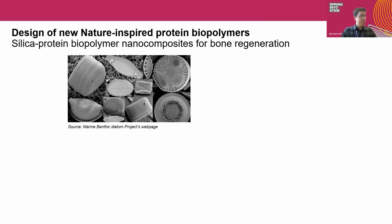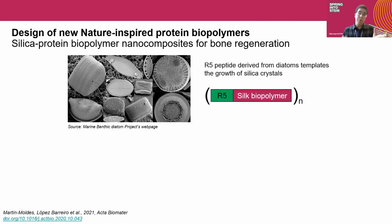Another thing that we can do, for instance, is to learn from microorganisms that are able to create mineral structures. And here what we did was we took inspiration from diatoms. So diatoms are unicellular microalgae that are able to create an exoskeleton of silica. So they create these beautiful structures that you can see here, and these structures are made out of silica. Now, the reason why diatoms are able to make these structures is because they express a short protein, a peptide, that is called the R5 peptide. So this peptide, what it does is it captures silicon from the environment, and it creates these silica structures.